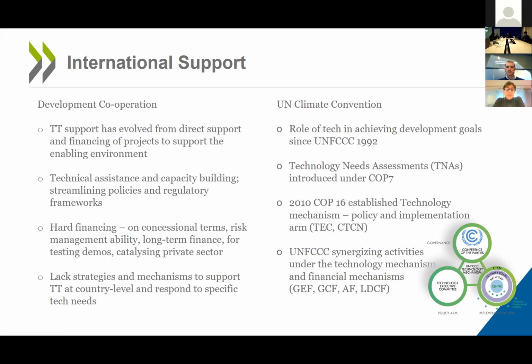But one thing we note also is that the development agencies seem to lack more targeted and holistic strategies and mechanisms to support technology transfer at the country level, as well as to identify and effectively respond to countries' specific technology needs. And on that note, it's relevant to also turn to the UN Climate Convention. Under the convention, since 1992, countries have long highlighted the role of technology in facilitating the achievement of respective development goals. And at COP7, the technology needs assessments, or TNAs, were introduced as a way for developing countries to identify and determine their specific technology priorities for adaptation and mitigation. Further, in 2010, the technology mechanism was established to accelerate and enhance climate technology development and transfer, with a policy arm being the TEC and implementation arm being the CTCN.